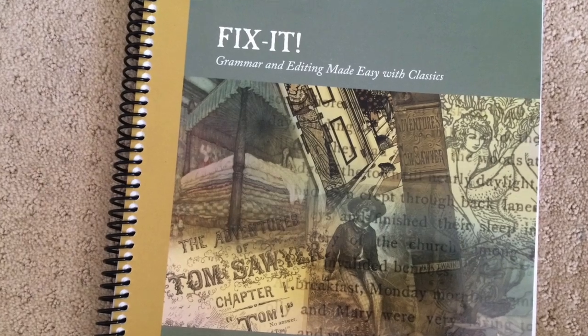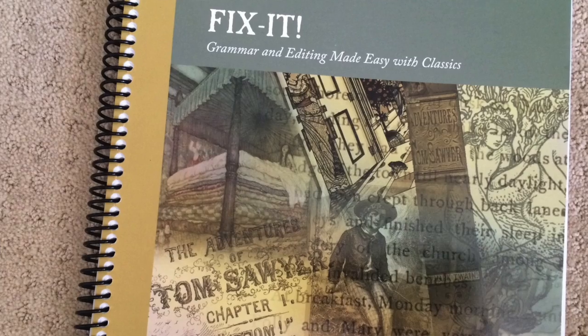Okay, next up is grammar. Grammar, we're actually doing 2 different grammar programs this year. My oldest son has kind of graduated out of his penmanship, and so we're switching over to Fix-It Grammar because they have an element of penmanship in it, in that they have to edit sentences, and then once the sentences are edited, he has to write them correctly and properly and nicely and neatly in a spiral-bound notebook. And it's a great way to have just nice penmanship throughout the entire thing.